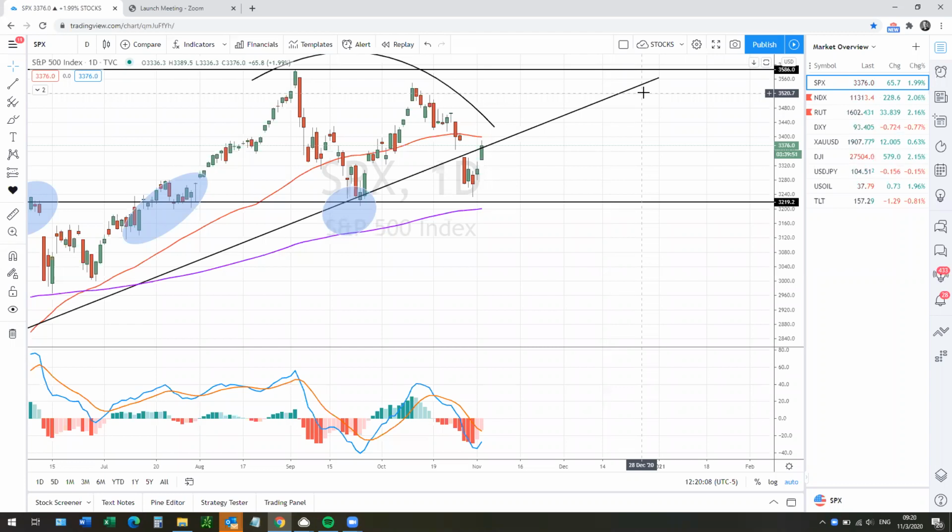Wanted to do a quick market update, talk about what's happening in today's market price action. We have election day today. Not a big surprise to see a lot of volatility. So let's just do a short review on some of the stocks we've been following, some of the currency pairs we've been following, and talk about this jump up and what it means for us going forward.